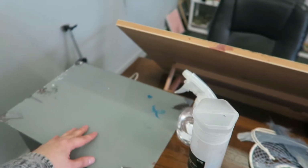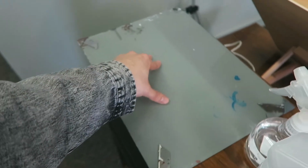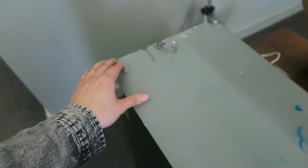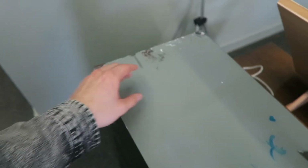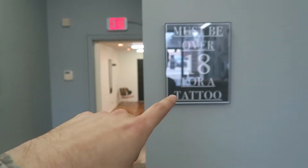This is a glass palette where you put paint. This is more used for oil paints and stuff like that, and then when it dries, you just take these razor blades and scrape off the paint, and then there you go. So now we're gonna get into the tattoo area. So you must be 18 for a tattoo.